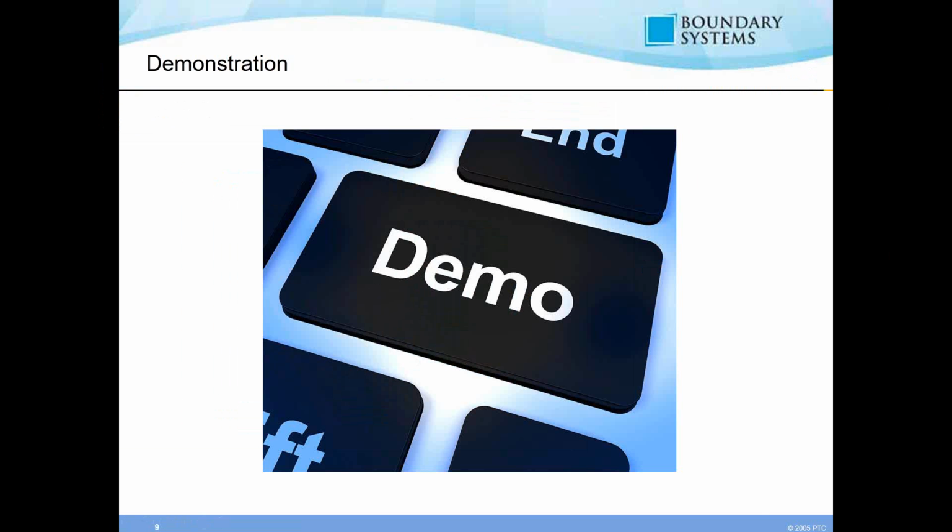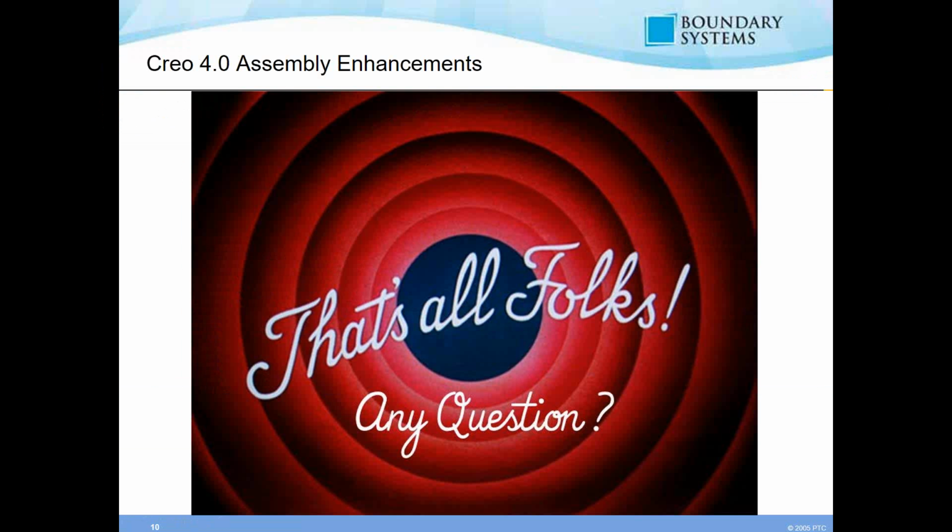So at this point, that's the end of this demonstration. Once again, this doesn't include all the enhancements inside of the assembly mode. These are just a few of the enhancements that are available inside the assembly mode. Like I said, some of these I really like.